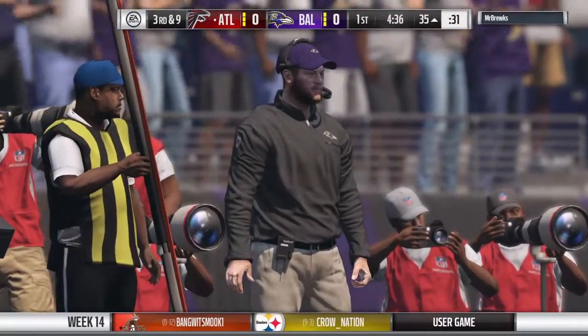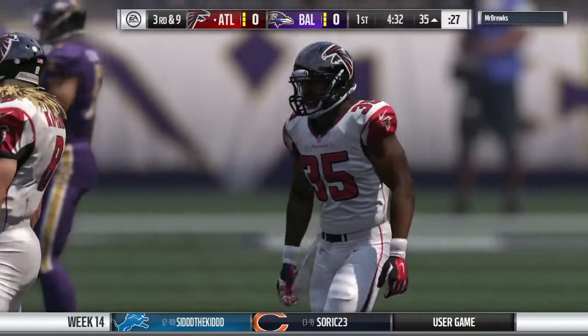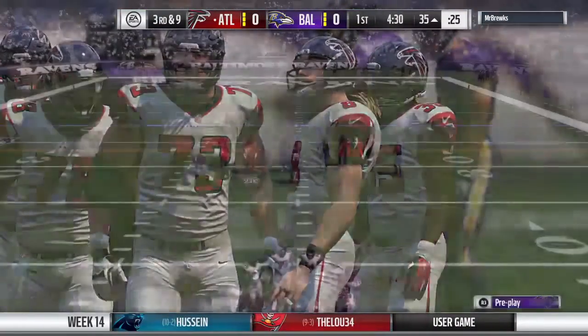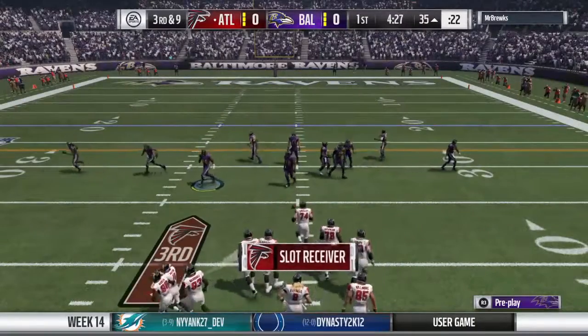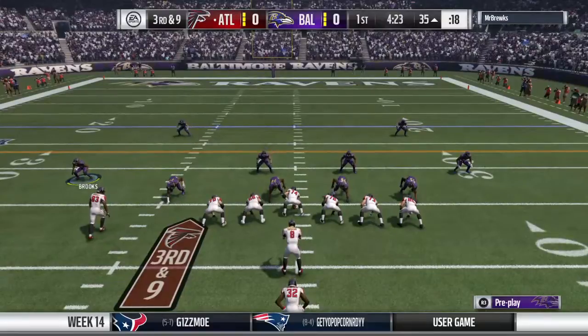It's really simple to say that they know their identity, that they are a passing team. But one of the reasons that they're so successful, they know how to mix in the run and make sure that they keep the defense off balance and not able to just simply say, let's go get the quarterback and disrupt things.